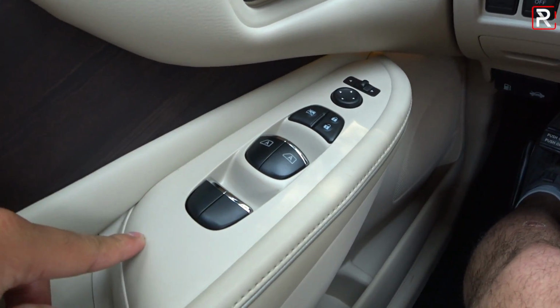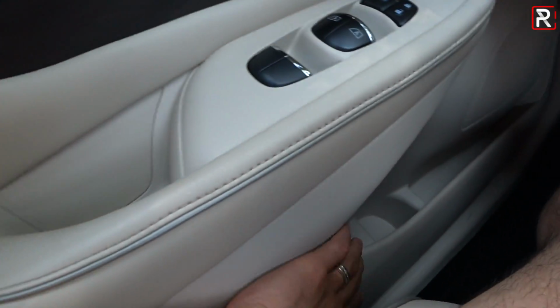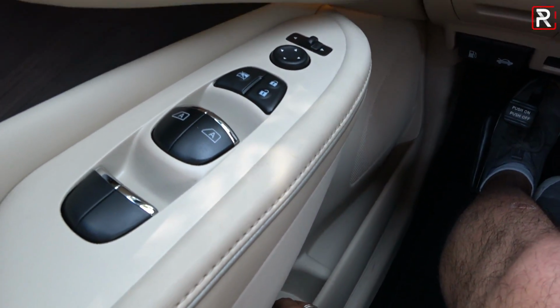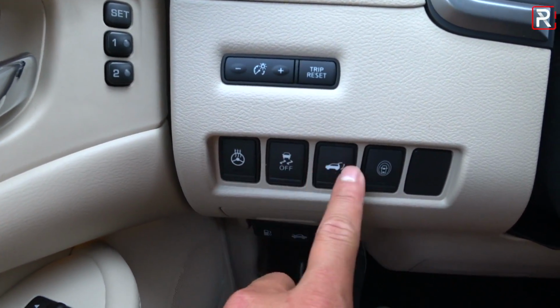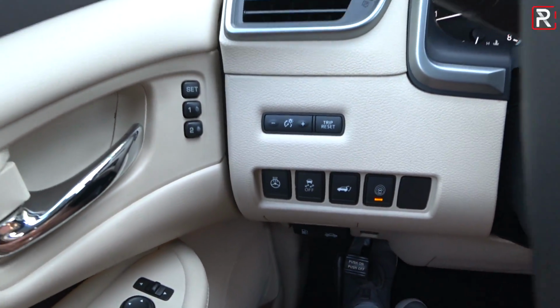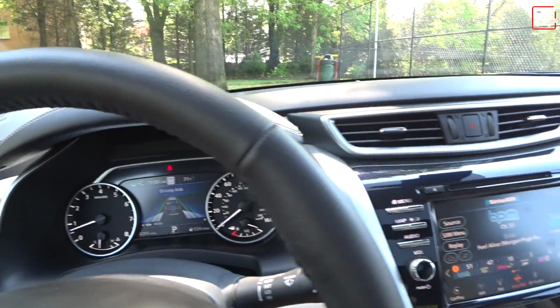You have a one touch up down for the front windows, not the rear windows. You have a nice little padded area here where you could rest your elbows. It is hard touch plastic on this lower area here, but it does give you some additional storage. You can see there are buttons over here for the heated steering wheel, the Nissan Safety Shield System 360, and then your dimmer switch. I mean, overall the cabin over here definitely makes a nice first impression.